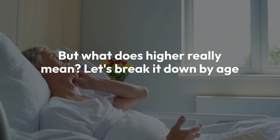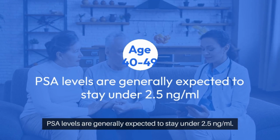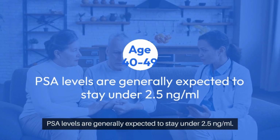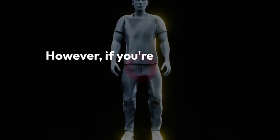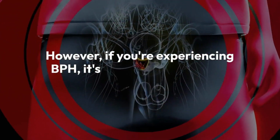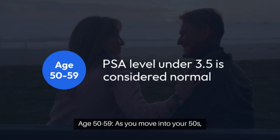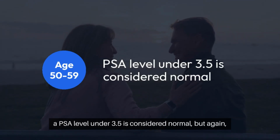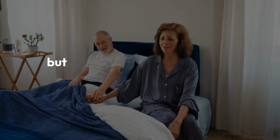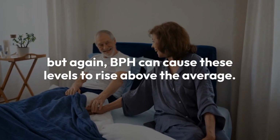Let's break it down by age group. Age 40-49. In this age range, PSA levels are generally expected to stay under 2.5 ng/ml. However, if you're experiencing BPH, it's not unusual for these numbers to be slightly elevated. Age 50-59. As you move into your 50s, a PSA level under 3.5 ng/ml is considered normal. But again, BPH can cause these levels to rise above the average.